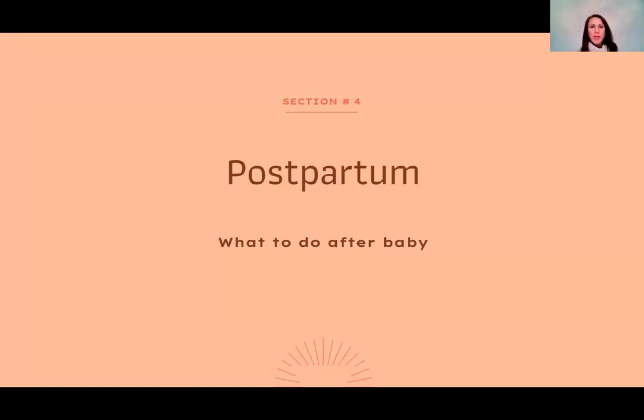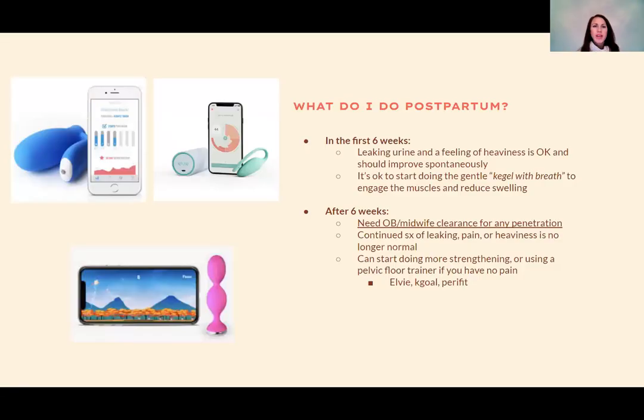So how about the postpartum period? What do we do after the baby is here? In the first 6 weeks after a delivery, leaking urine or a feeling of heaviness is okay. It should improve spontaneously as you're healing through those first 6 weeks. It shouldn't stick around. It's okay to start doing gentle Kegels, with a breath and engaging your pelvic floor muscles. This is really just gently turning them on and releasing them.